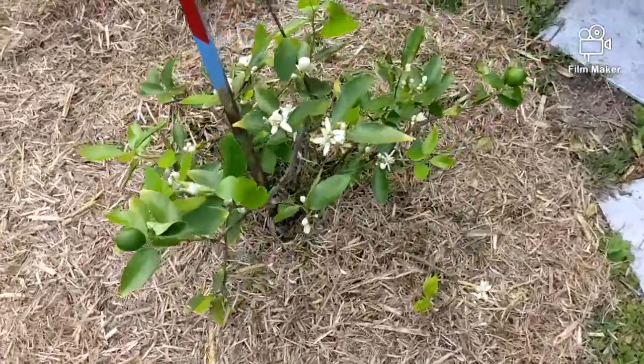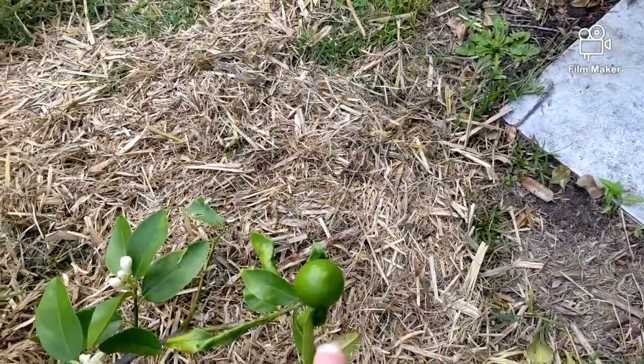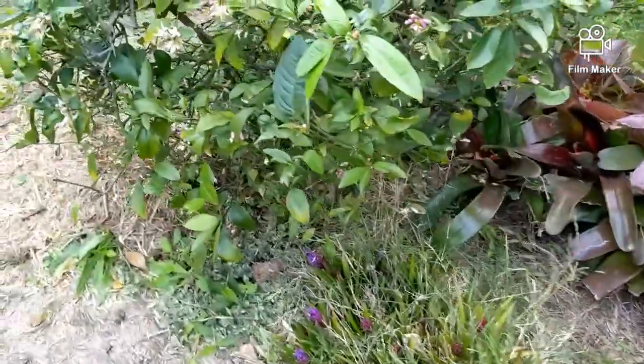I think I showed this before. So there's one lime here, and there's one lime here, and there's lots of flowers on it. Lots of flowers on the lemon, which you'll see later in the video anyway, lemon flowers.